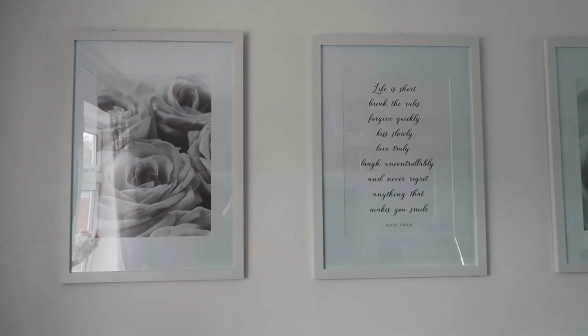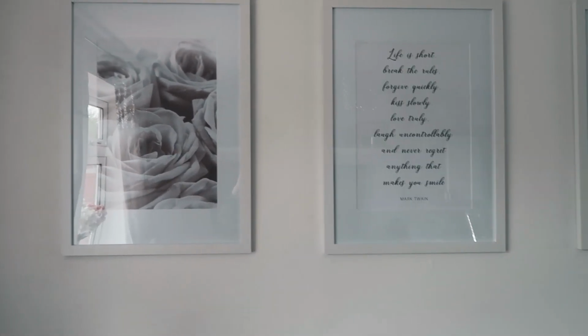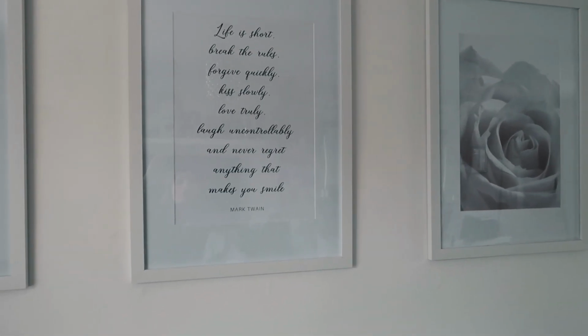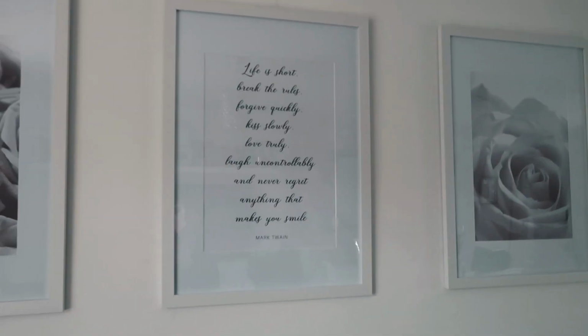I got the frames off Amazon and I just think they're beautiful. Like I say, she's got so many really nice prints, so I just wanted to share them with you in case you wanted any for your home and you are looking for some. I thought, well, I will share the fact that I have a discount code for something very similar.